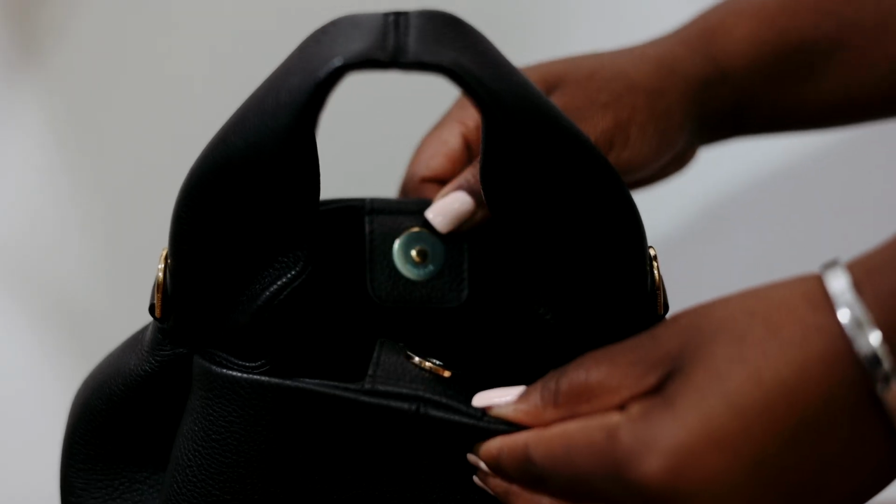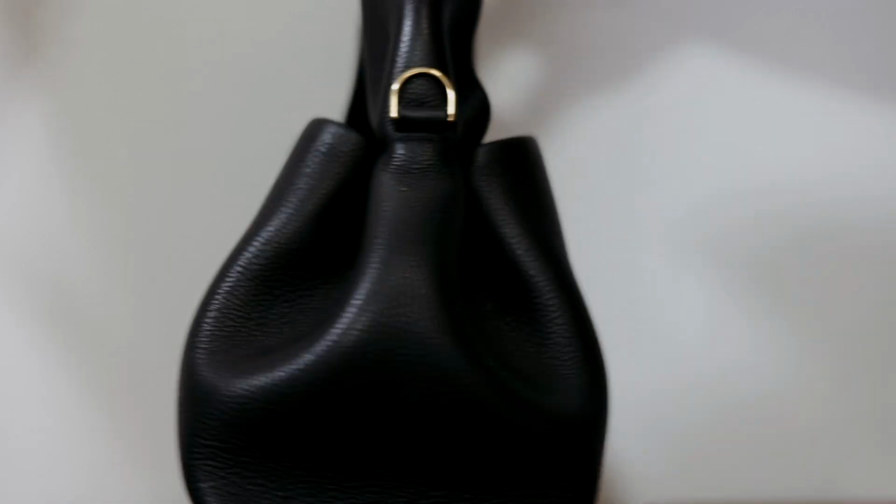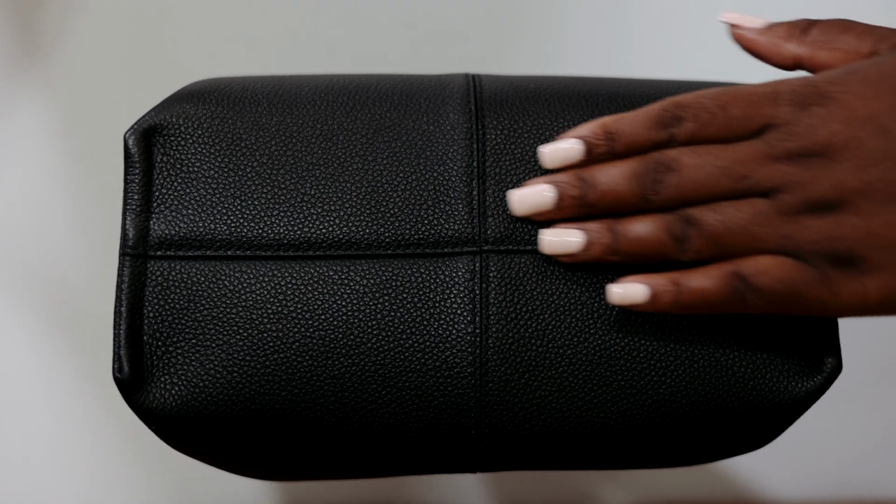I'm gonna give you guys a more close-up look of the inside and how much spacing you get. For this being called a mini, I think you do get a lot of space inside of it. I can definitely wear this bag out on a date with a cute outfit, dress it up, dress it down, whether I'm wearing a fancy dress or just jeans and a t-shirt. I feel like I can get so much usage out of this bag.